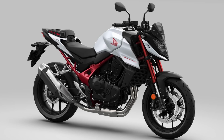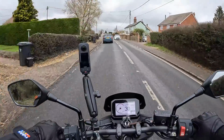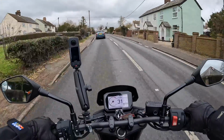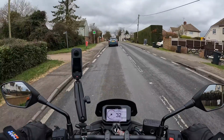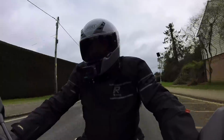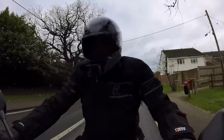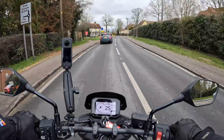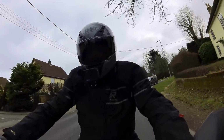This pearl white one with the red frame I think looks really nice. There's yellow and grey and black as well. Yeah, it is subjective. It's not the most exciting looking bike in the world. I think it looks nice. I like it actually. I'd be quite happy to ride one of these. What they haven't done is gone too far in the other direction and made it very polarising. It's not one of those bikes that you either love or hate. This is pretty much down the middle of the road.